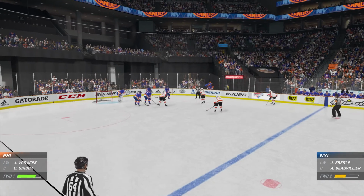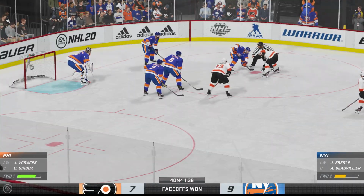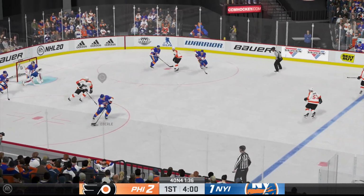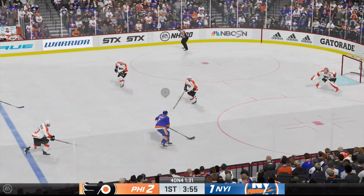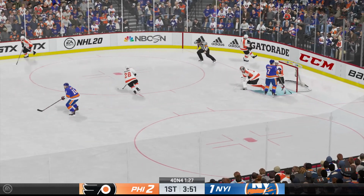Here in the later stages of this period, we've got a 2-1 game. Puck is dropped and he wins the draw here in the defensive zone. Here they come on the attack. Lets it fly. Denied by the goaltender.